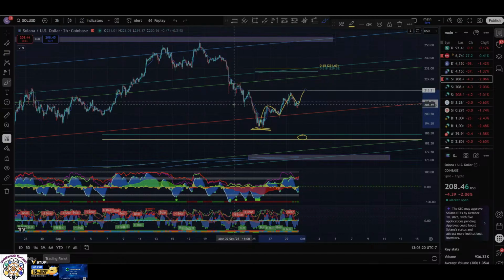So at least very locally, we're either going to do the same thing that Sui's doing and form a little bottoming range here, grabbing liquidity and then coming down and grabbing the range lows into the golden pocket.